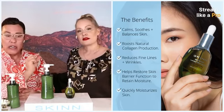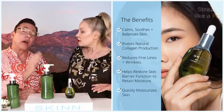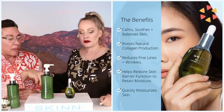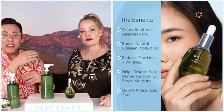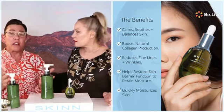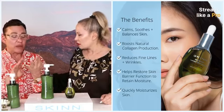We have a little bit in here. This one a little bit more than the manuka because this one has a little bit more surface fat. And we need that. But we can penetrate multiple layers of the skin and do many different things. And not every oil does the same thing. Sea buckthorn is for your omega 3, 6, and 7s.